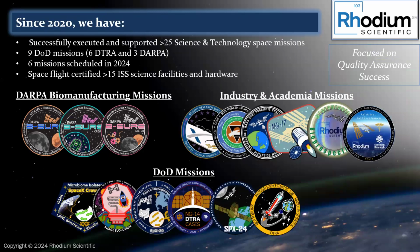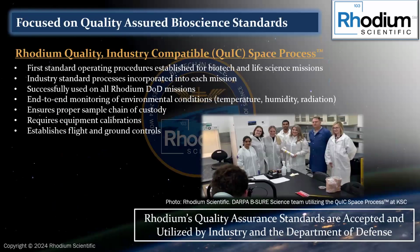There have been a lot of missions that have been able to do that. These are some of the ones since 2020. We partner with industry and academia, we partner with DOD, and there are a lot of different things that we can do. We have lots of experience working with different kinds of partners, from academia to other small companies to students, all sorts of different people, providing that support and taking the science and translating it into that space, and science is a really important part of that focus.